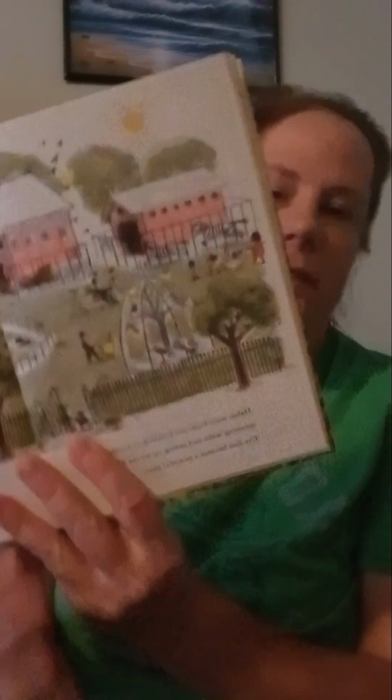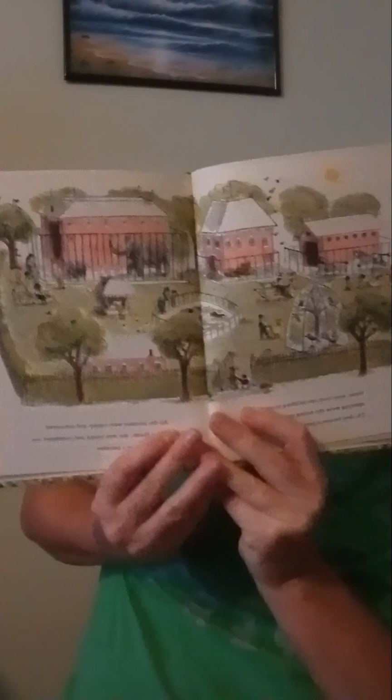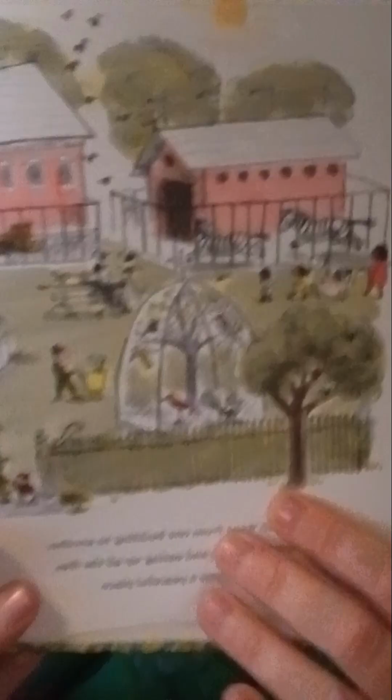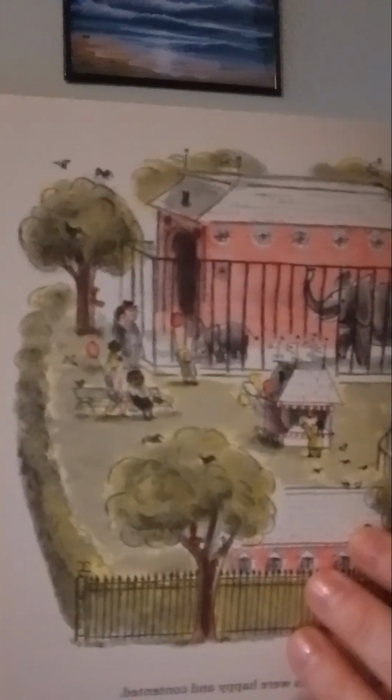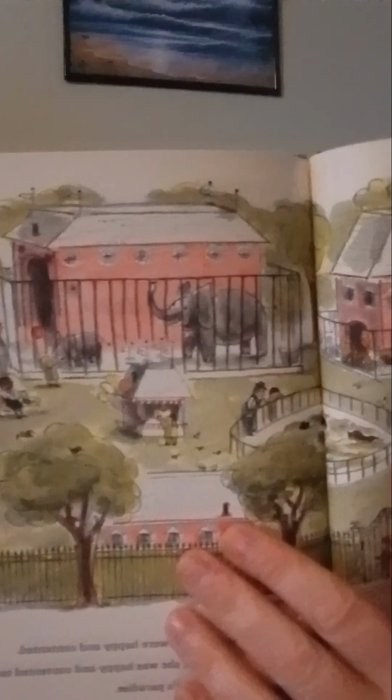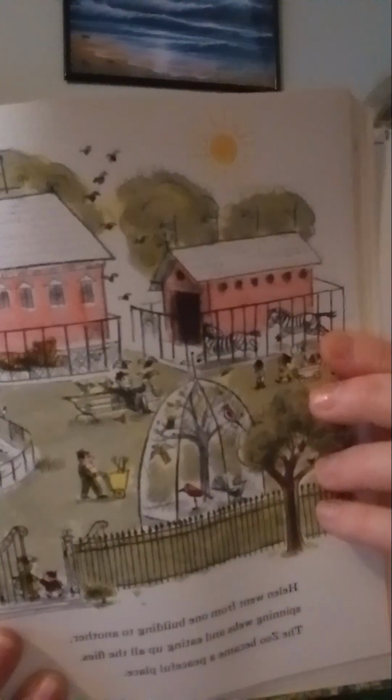Helen went from one building to another, spinning webs and eating up all the flies. The zoo became a peaceful place. All the animals were happy and contented. As for Helen, she was happy and contented too. It was a spider's paradise. So here's the overall picture. And we'll zoom in and see if you can find all the spider webs. She ate up all the flies, and now the animals are happy. And the only reason the zebras are running is because they're chasing each other.